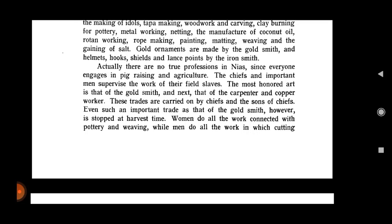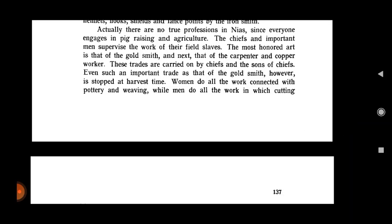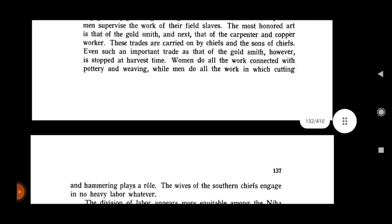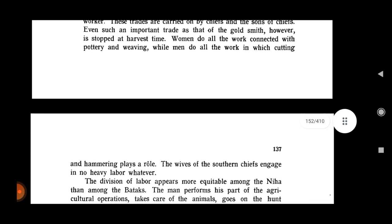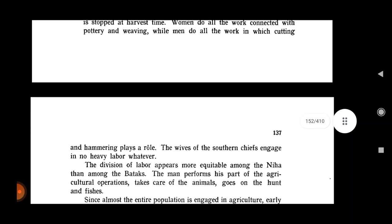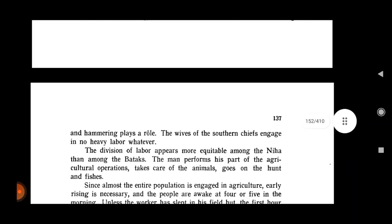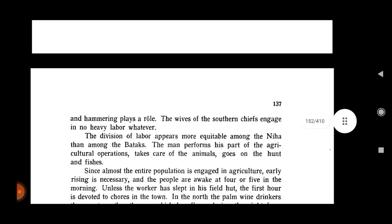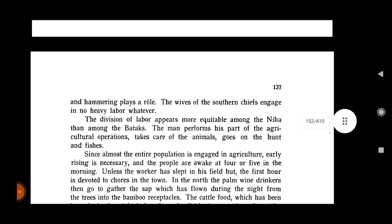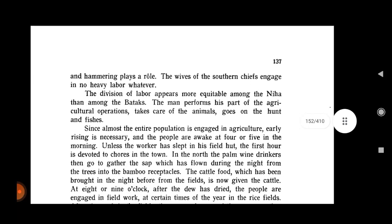Women do all the work connected with pottery and weaving, while men do all the work in which cutting and hammering plays a role. The wives of the chiefs engage in no heavy labor whatever. The division of labor appears more equitable among the Niha than among the Bataks. The man performs his part of the agricultural operations, takes care of the animals, goes on the hunt and fishes.